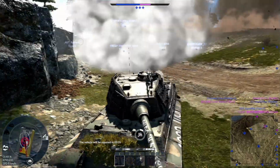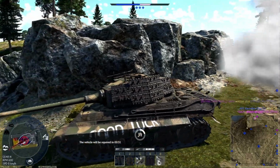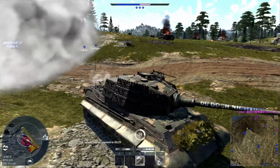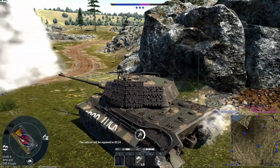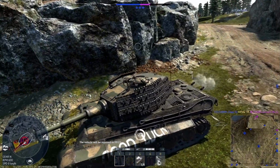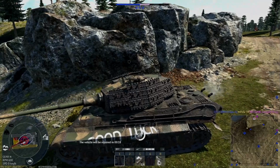The Tiger II had over-engineered components, meaning it took a lot of time and resources to build one. Compared to something like the Soviet T-34, which was cheap, reliable, and produced in tens of thousands, the Tiger II was a production nightmare. Now, for the last part of the video, the fear factor.